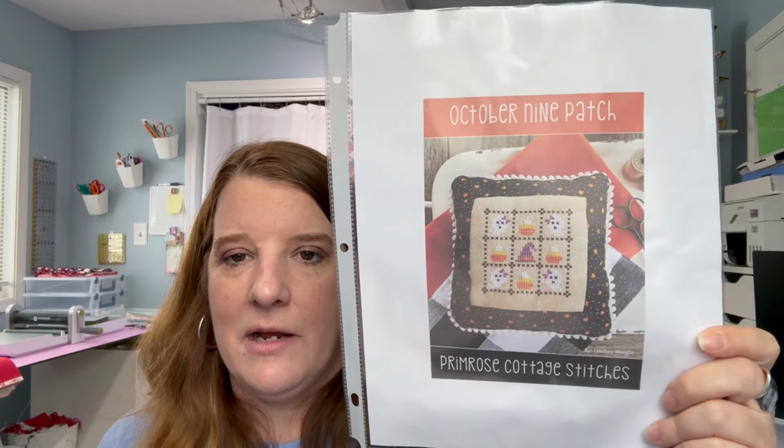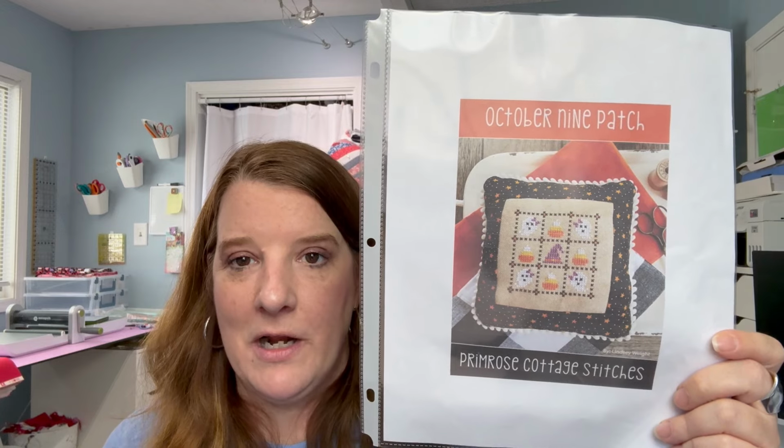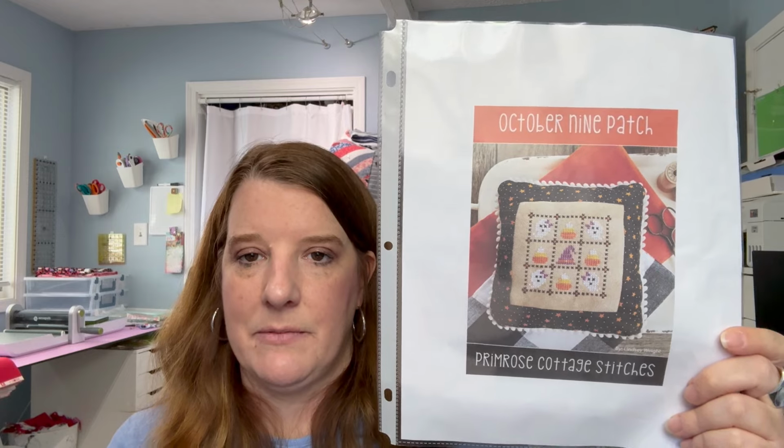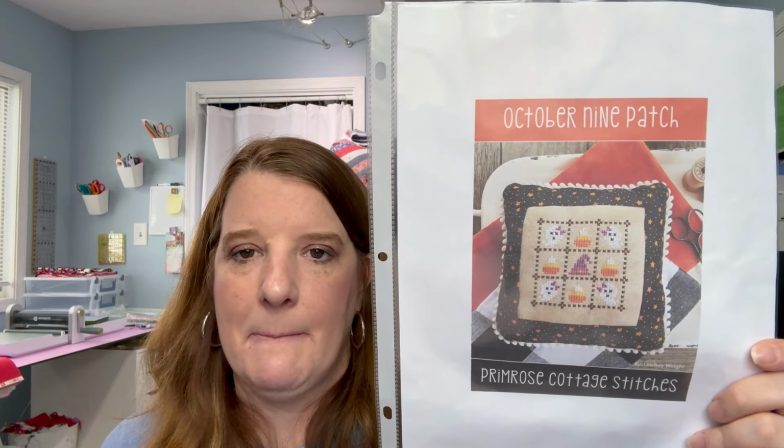Then my next one was another new start, and this is a 9 patch. It's October 9 patch. It's by Primrose Cottage. Actually, I should have this one done because it's less than 1,000. So this is what it'll look like when I'm finished. This is actually a fun one. And they've got the whole January through December 9 patches. I have done one, I think the May one was like a spring one. I have that one finished, but that's the only one I have done.